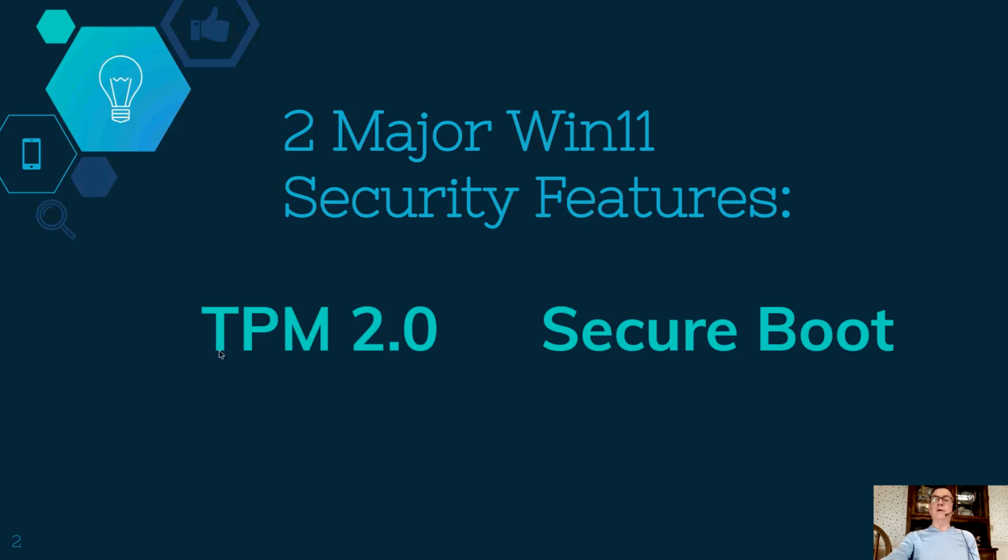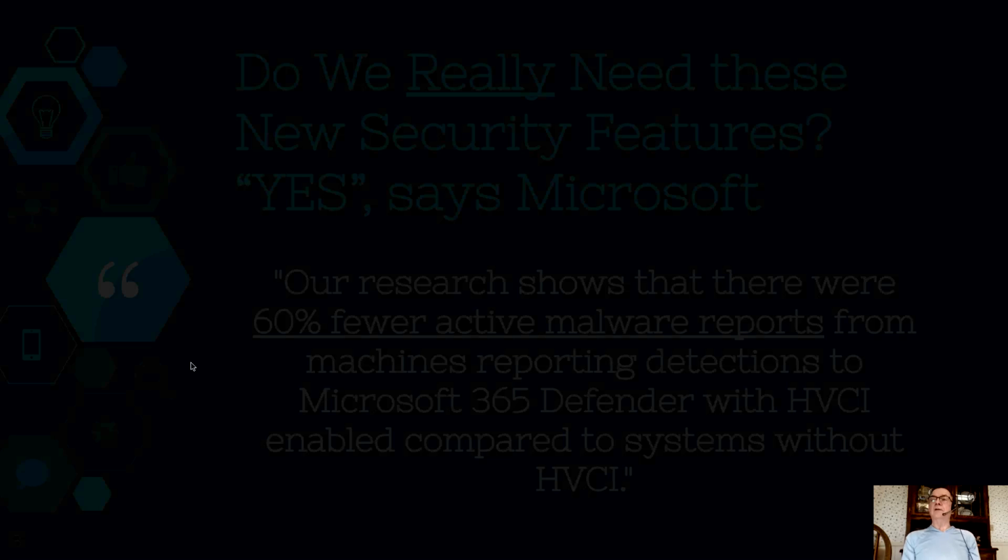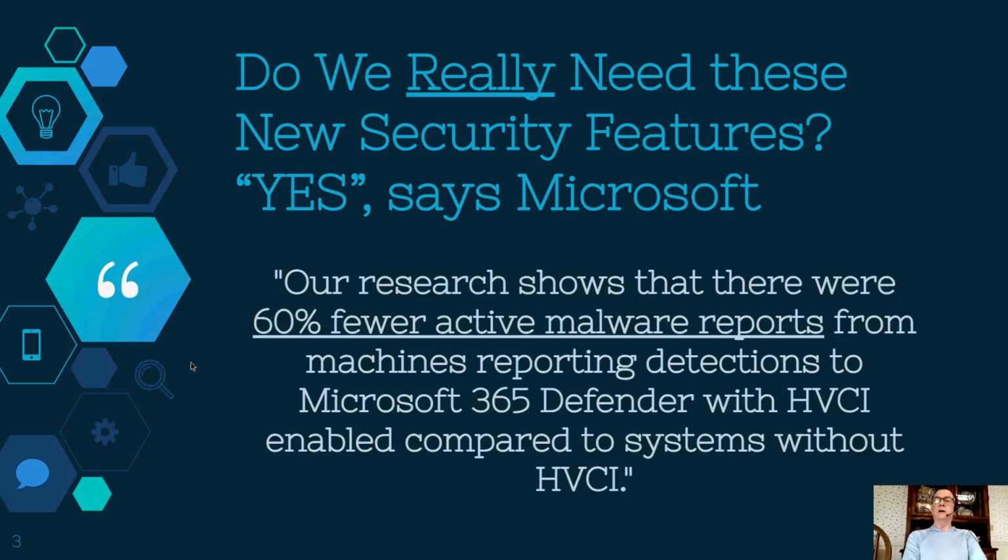So let's talk about it from a security standpoint. And here's something that Microsoft quoted. They said, our research shows that there were 60% fewer active malware reports from machines reporting detections to Microsoft 365 Defender with HVCI enabled compared to systems without HVCI. Now, HVCI is the enterprise equivalent, like Windows 10 Enterprise, of TPM 2.0 and Secure Boot. So it's considered to be comparable, but Secure Boot and TPM 2.0 are more at the individual user level rather than at the enterprise level.